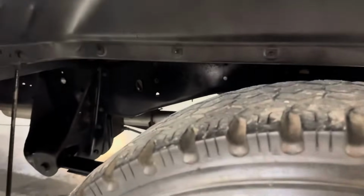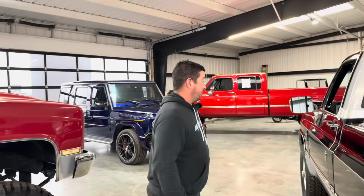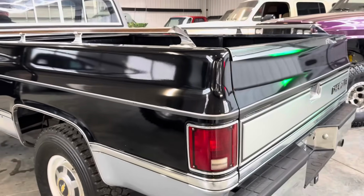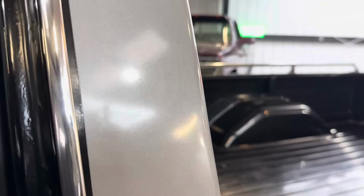We got to wash it. We got to wax it. We got to have Kenny put his fingers and paws all over it. We got to plug the little holes where the roll bar was. There's nothing else we got to do. This truck runs, drives, and we fire it up. It runs so daggone good. Take the mic back there.